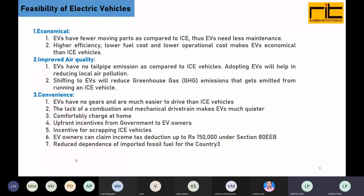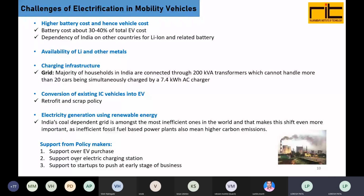Along with these things, a lot of challenges are also there. It's not easy to transform IC engine-based vehicles into electric vehicles. What is the difficulty? The cost of the battery is too high because it contributes almost 35 to 40%. A lot of effort has been put into reducing it. The cost is higher because the users are fewer.